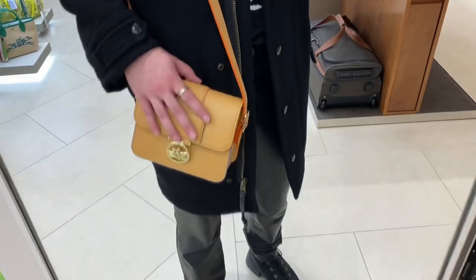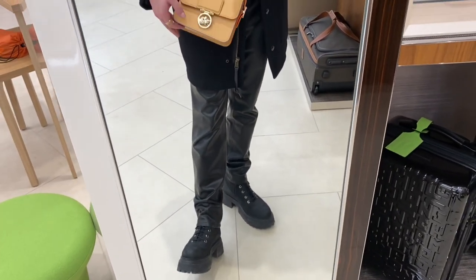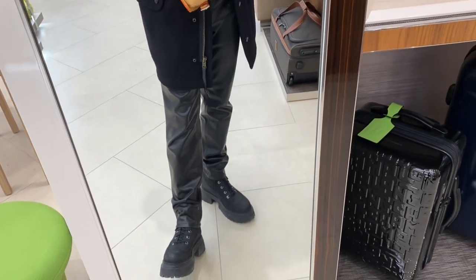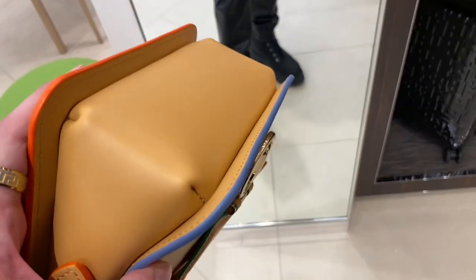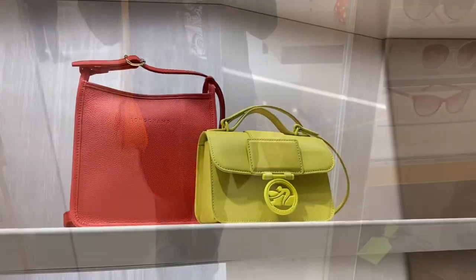And just taking a nice quick look with my outfit, and I look bomb, and the bag looks bomb as well. The bag looks really good with my really nice looking all black outfit.